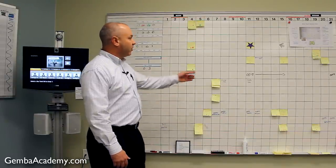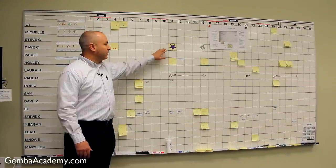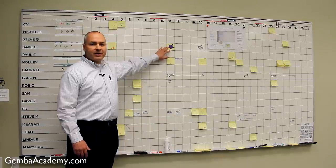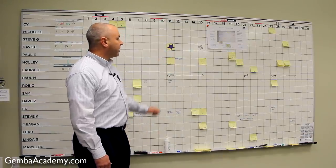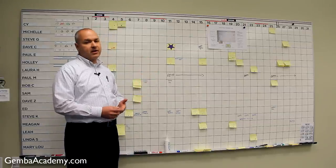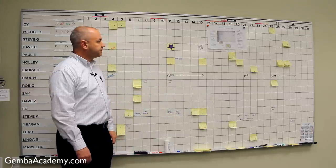Other items we have on the board, the purple star, that's an indication that an action item actually resulted in a process improvement. So we record these as we go, and it's a big cause for celebration. Something else that we have, we'll put up a gold star for any employee who's put forth an outstanding effort to take care of their team or to take care of the customer. At the moment, we don't have any of those on the board.